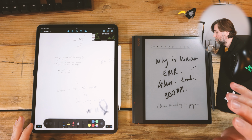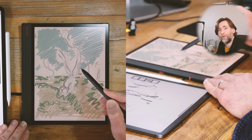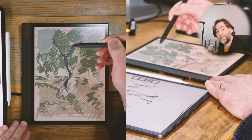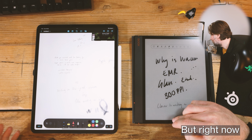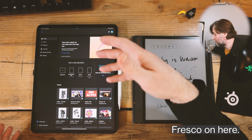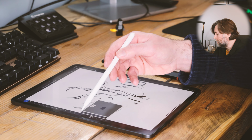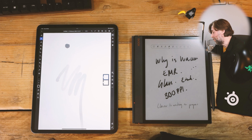For drawing, well, Boox could absolutely kill this category. It'd be an amazing thing to draw on, especially now they've got color screens here as well, if they would just include a dedicated drawing app. But right now, there's nothing which is as good as, for example, using Adobe Fresco on here, which is just one choice of the amazing range of drawing apps that you can get on the iPad.